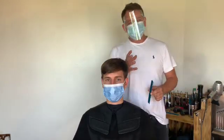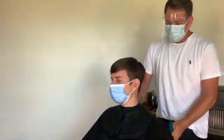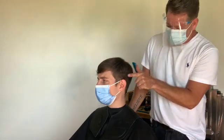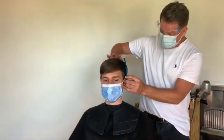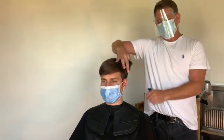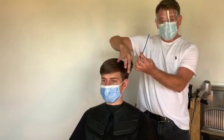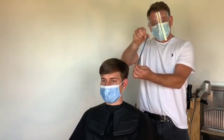One of the biggest mistakes that I see all of the time is things like this. If we look at this here, you can see that the clipper work's been done, and the clippering's good, but if I lift this area here, where the top meets the back and sides, you can see there's the clippering, and then there's the top and the back and sides, and the 2 of them really should be creating a straight line to blend. Now, it is a straight line, but remember, the length of the hair will depend on the angle that you would work to.